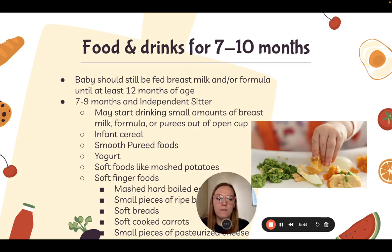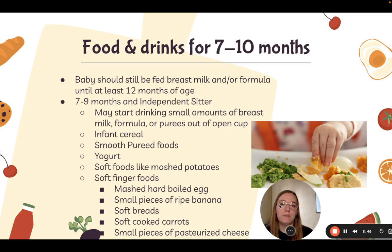Food and drink for 7 to 10 months. Babies should still be fed breast milk and formula up till 12 months of age, or at least a year. Even beyond that, you can go for breast milk as well. I've seen parents go for 2 years, and whatever is right for you and your baby is your choice, but at least 12 months of age.